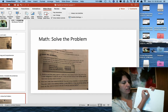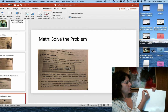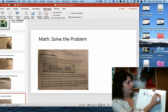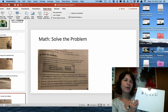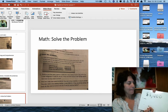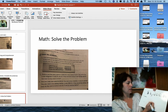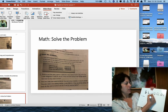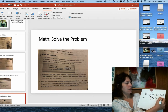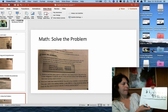It's 1,200. So we have the money sign. That's the money sign, right? 1,200, right? And we are going to subtract, okay? And we can do this to make it a little easier, right? We're going to do $950. Okay.